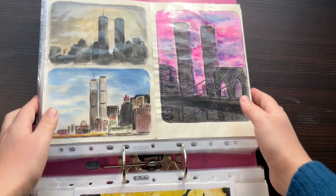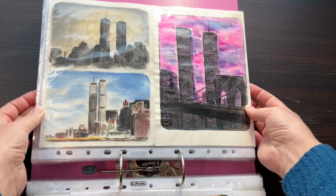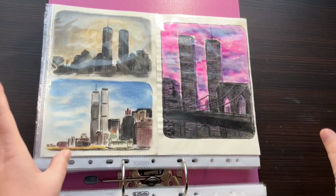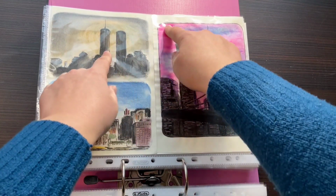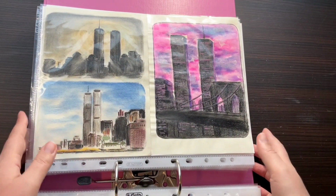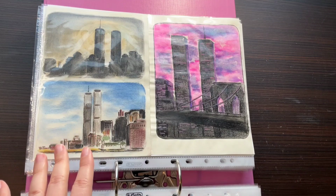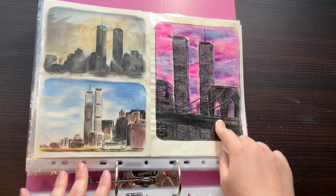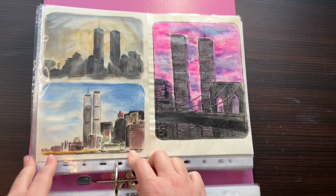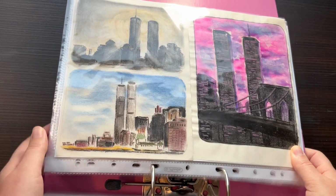Here I did some quick sketches on the World Trade Center, the Twin Towers, and I've been planning to make a video on the old New York cityscape. This is a very, very cheap 90 GSM sketch paper that I was never going to put into my portfolio. I was merely experimenting with different media to see what works best. These are watercolors and neocolors. These are the Derwent charcoal blocks, and these are the Cretacolor pastel pencils that I was actually trying out for the first time here on Fabriano sketch paper.